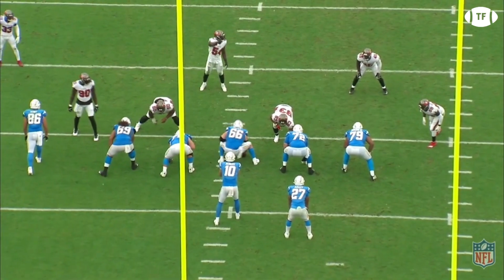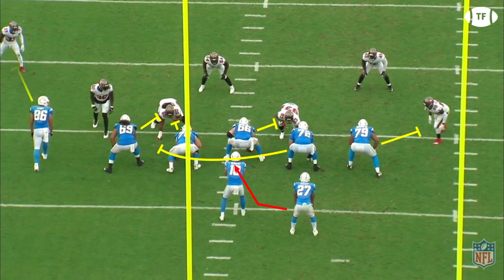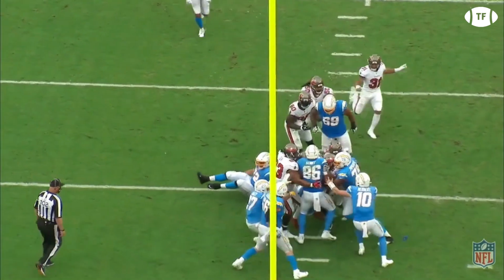With only 40 seconds to go till half, you'd assume the Chargers are just going to try to run out the clock, and that's what they try to do. However, a combo of a missed block on Sue and a bad exchange between Herbert and Joshua Kelley results in a fumble inside the 5.